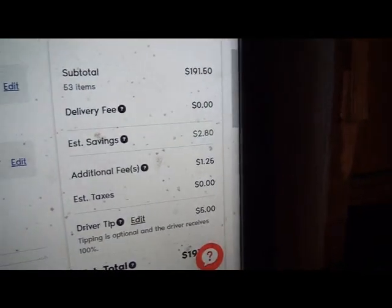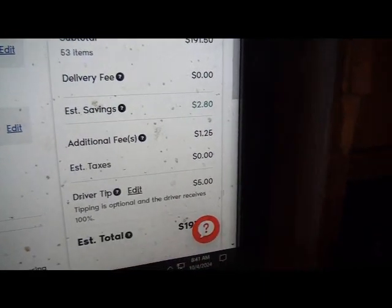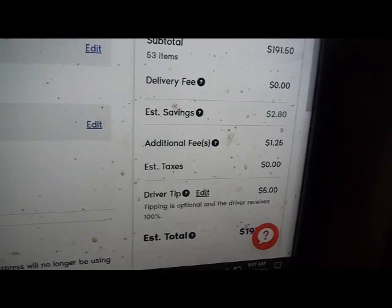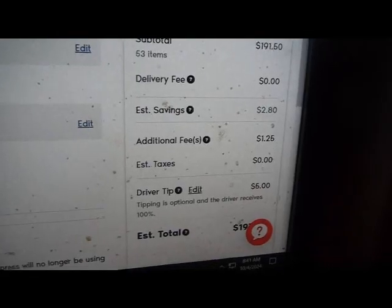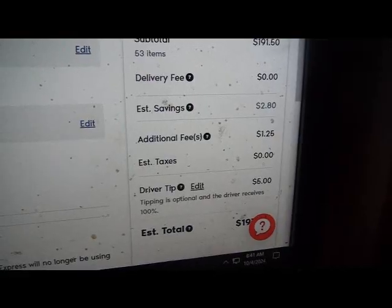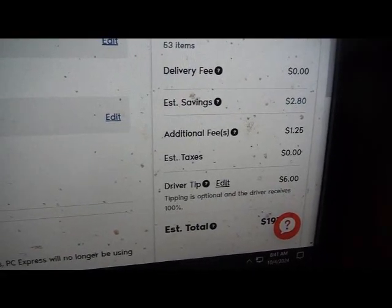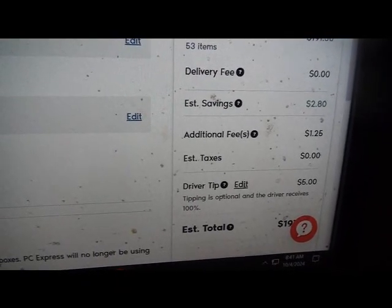I don't always shop for savings, but then there's times I do. And then additional fees, $1.25, okay? Now, I'm on a promo where I don't have to pay delivery, which I'm kind of liking. Now, you can pay, I think, $99 for the whole year, and you can have as many deliveries as you want, but you still kind of pay tips in there, right? I'm trying to bring down my food bill, not bring it up. So I don't know. I like the idea of not always having to pay delivery fee because I order quite a bit online.